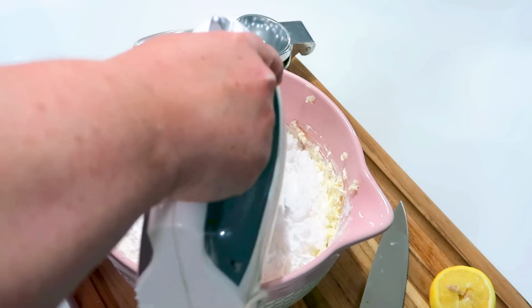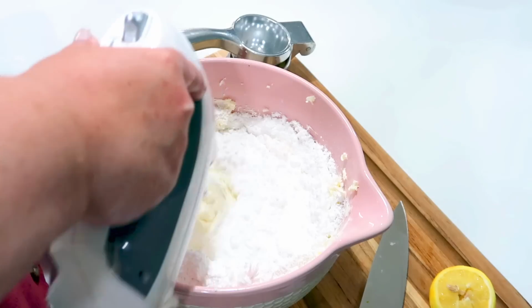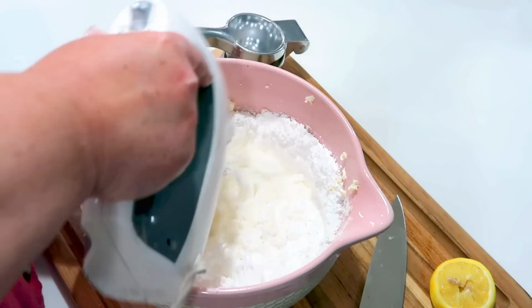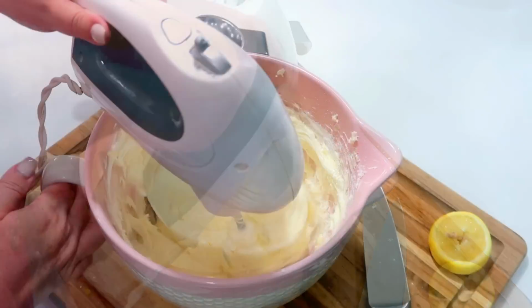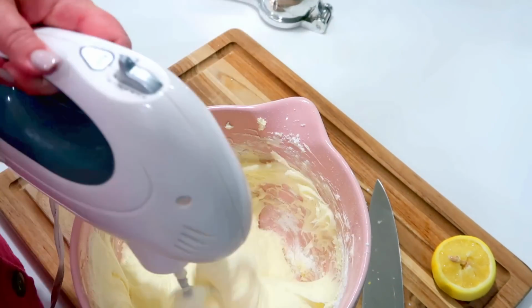I did not. The other trick that I do for my frosting is I always use salted butter because I just think having that little bit of salt with all that sweet really does balance out the flavor.